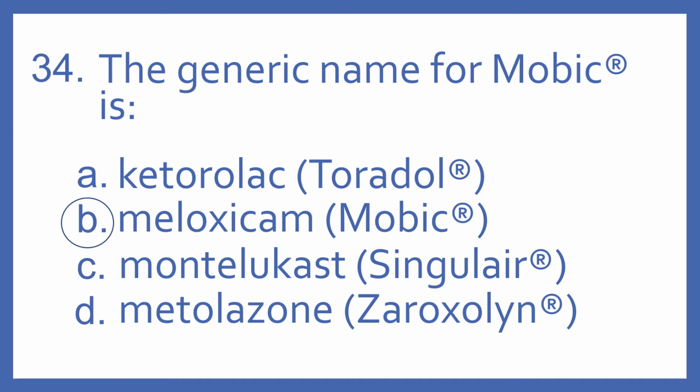Number 36. Cymbalta is an SNRI blank: A. Anxiolytic, B. Antagonist, C. Antidepressant, or D. Antihistamine. And the answer is C. Cymbalta is an SNRI antidepressant. SNRI stands for serotonin norepinephrine reuptake inhibitor, and the generic name for Cymbalta is duloxetine.